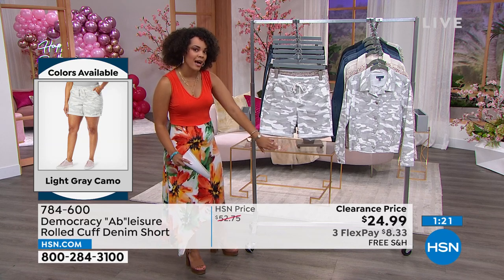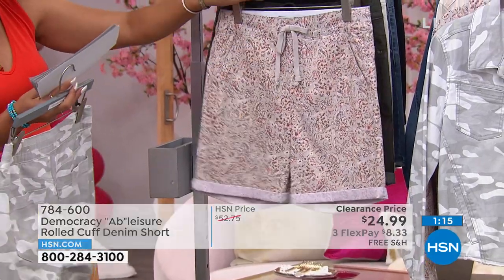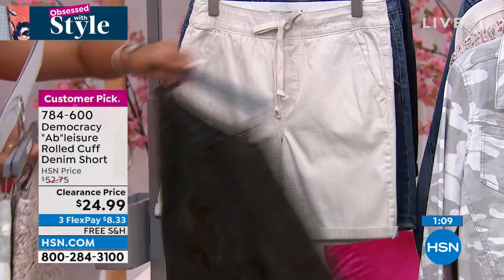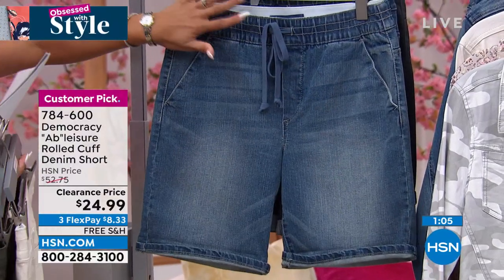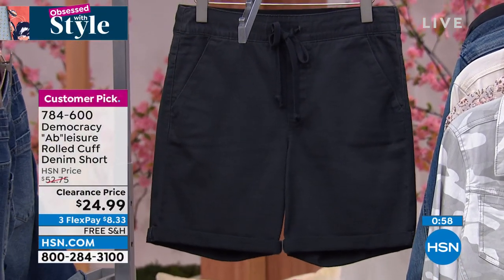When you uncuff it, it's 9. So it hits most of you right above the knee area. This is your light gray camo. There is your sandy peach multi. Your thyme floral, love that one. I know our girl Debbie D has this one personally. There's that blanched almond that you see. Here it is in your light blue, your mid-tone if you wanna go a little bit deeper and richer in that denim color. And then we also have it in pewter for you as well.